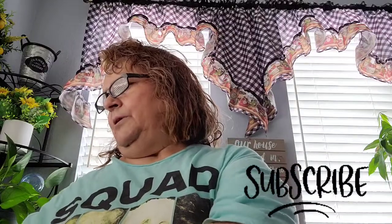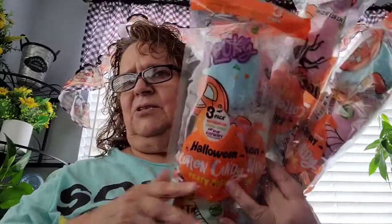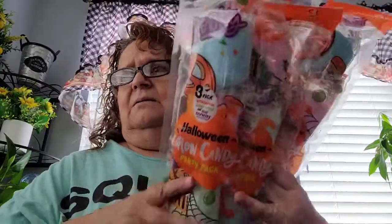In my other Dollar Tree hauls, I hauled these Halloween cotton candy, the party pack of three, and I told you that I was going to buy more, so I bought four more, and this is for my Halloween party, and I'm just going to throw it by the snack table. Whoever wants or likes, I'm just going to put it down, cotton candy.